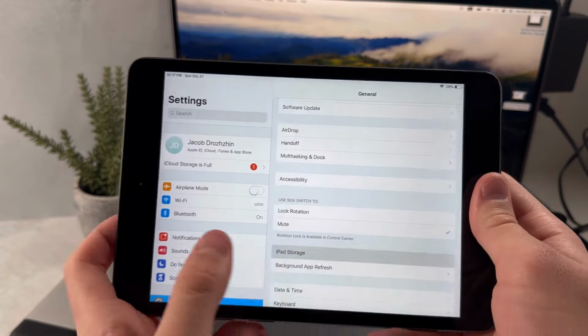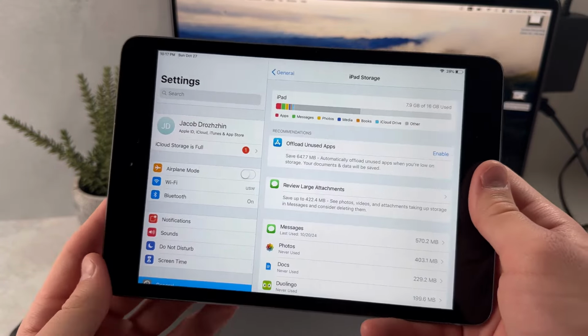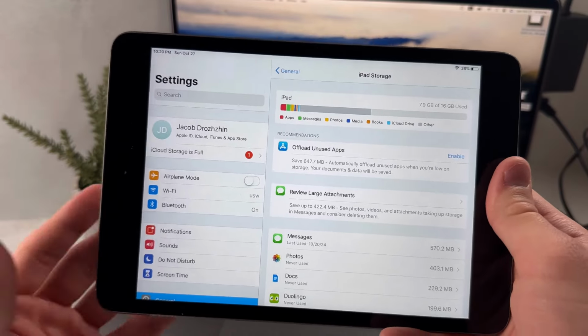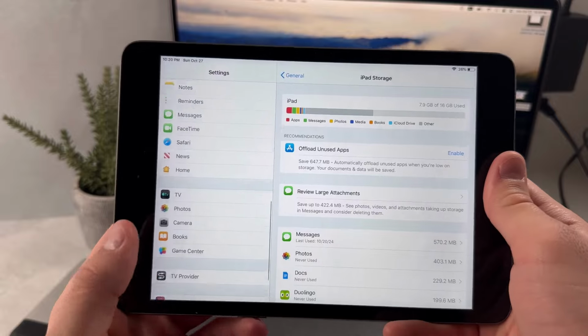This device has 4 different storage models. So the one that I have here has 16 GB, but there's also 32, 64, and 128 GB of storage. And let's now talk about the camera quality.